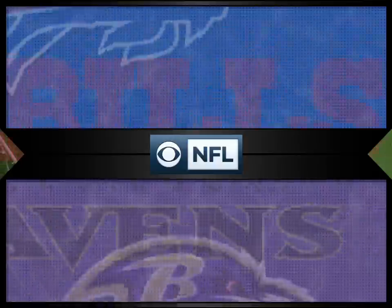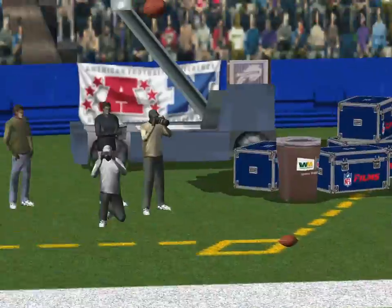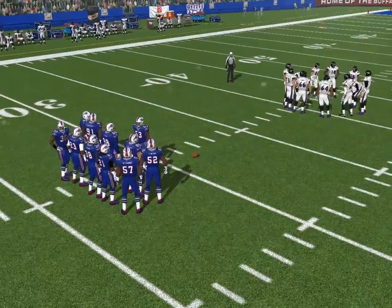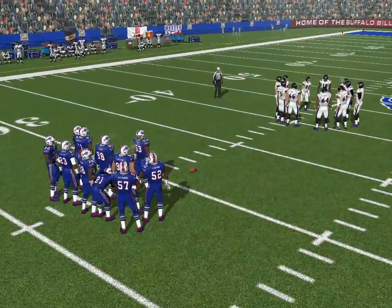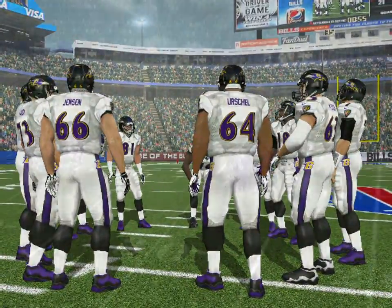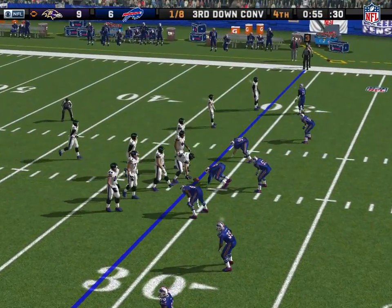You know, as a receiver, you have to be aware of so many things. Where the first down marker is, where the defenders are, and where the sideline is as you stretch out to make that catch. Number 81 was the one they were trying to get the ball to. Third and long. Ball on the 31-yard line.